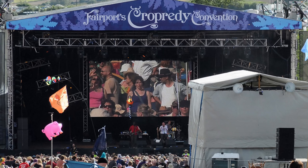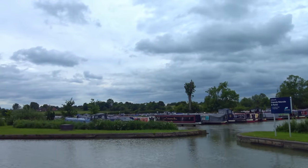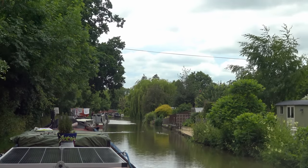Well, here we are in Cropredy. You may have heard of Cropredy because it holds an annual music festival every August. Hasn't done for a couple of years, obviously, because of COVID and everything. But I believe it's on this year. It's famous for one particular group called Fairport Convention. So if you like a bit of folk music, then this is the place where you will be coming to. There's a marina here and there's some facilities, and hopefully, fingers crossed, a mooring.